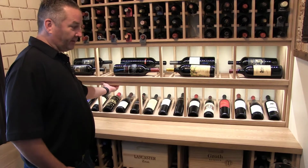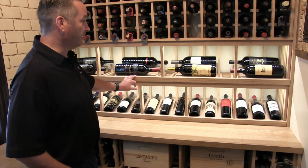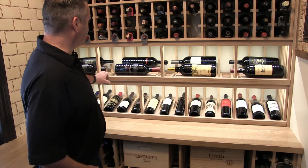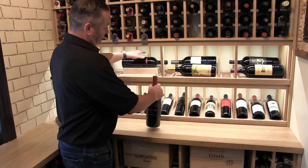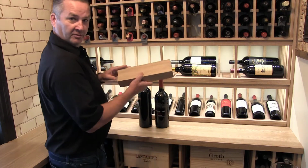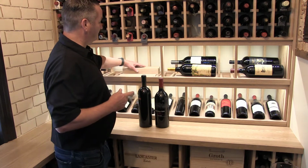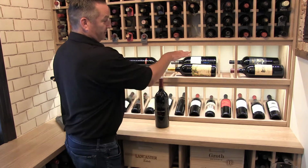Typical display row with LED lighting. This is our open horizontal storage for large format bottles. So here we have magnums all displayed. Again, we have LED lighting. But the fun feature that we do is we create these coved trays that are removable. You have a smaller cove tray in the front and a taller cove tray in the back, so that way you get more display area.